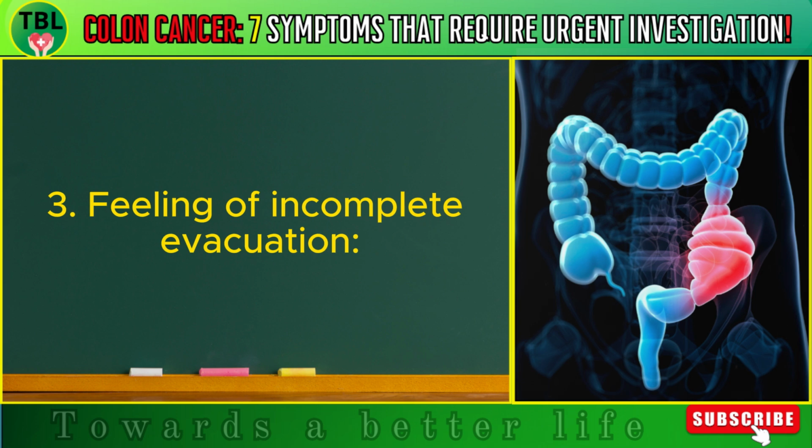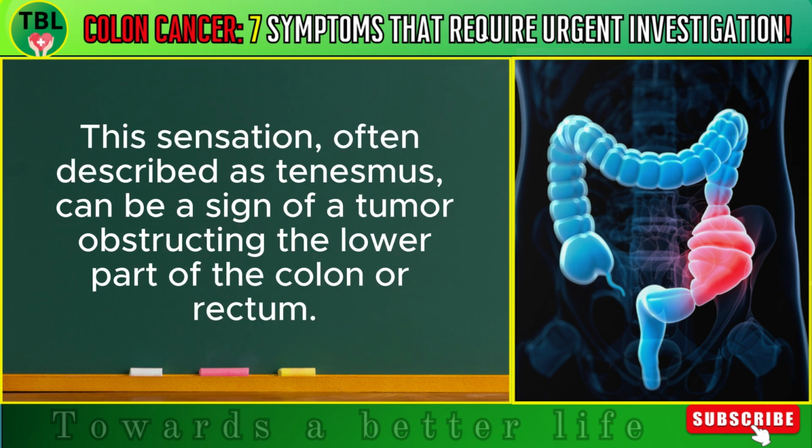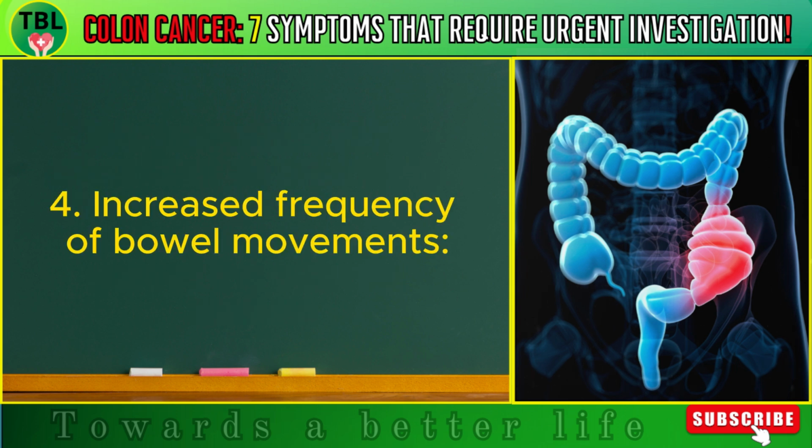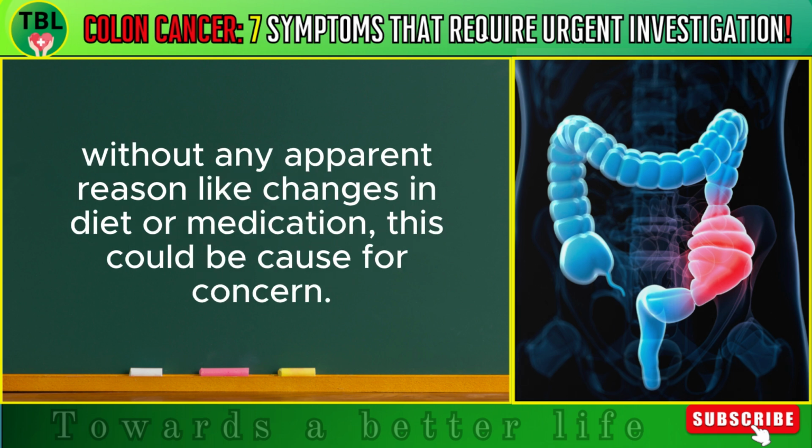3. Feeling of incomplete evacuation. You might feel like you can't completely empty your bowels, even after a bowel movement. This sensation, often described as tenesmus, can be a sign of a tumor obstructing the lower part of the colon or rectum. 4. Increased frequency of bowel movements. If you find yourself needing to go to the bathroom more often than usual, without any apparent reason like changes in diet or medication, this could be cause for concern.